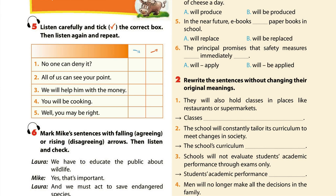1. No one can deny it. 2. All of us can see your point. 3. We will help him with the money. 4. You will be cooking? 5. Well, you may be right.